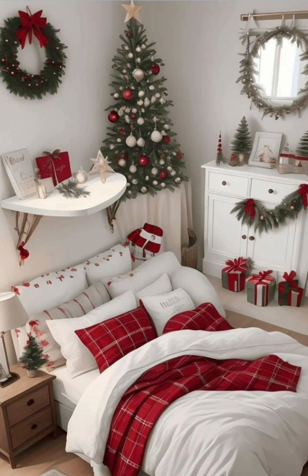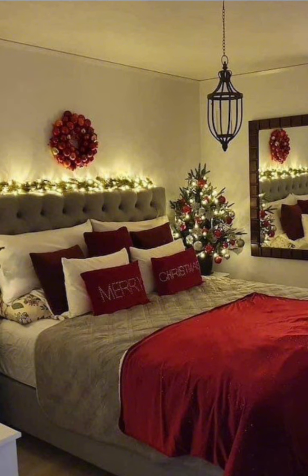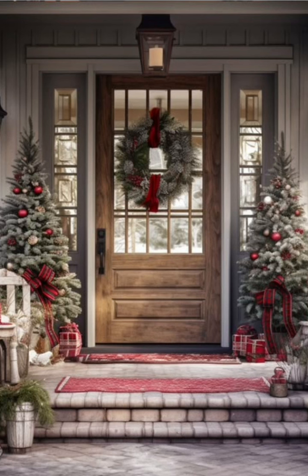Of course, no Christmas decor list is complete without talking about the tree. The Christmas tree is the centerpiece of every holiday home, and 2024 brings exciting new ways to decorate it. A minimalistic tree with natural-toned ornaments is perfect for those who prefer a simple, clean look.